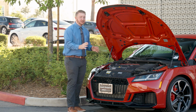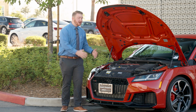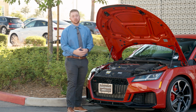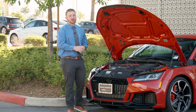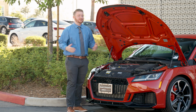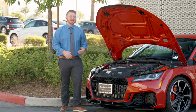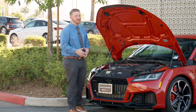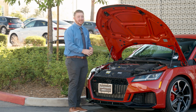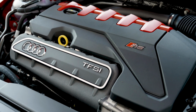Again, 5 cylinders. This throws us back to our early rally days with the S1, and I love to see that Audi still makes a car with this engine. We're the last car company to make a 5-cylinder turbo, and we are at the end of producing this vehicle as well. This is probably the last year of the TT RS, and then we probably got a couple more years of the RS3. Such a legendary engine. Love to see it still out there, especially in a rocket ship like the TT RS.